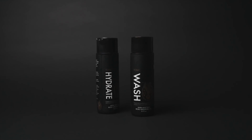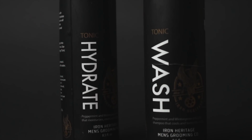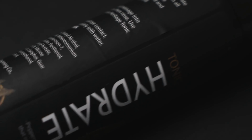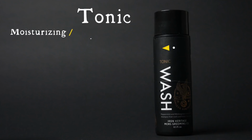Today, our search leads us to the cleansing duo from Iron Heritage, which is described as a concentrated shampoo and moisturizing conditioner infused with pure ingredients and soothing oils to help stimulate the scalp and help the hair feel its best. The Tonic Wash is a concentrated moisturizing shampoo that is infused with peppermint and wintergreen oils to stimulate the scalp and clean the hair. The brand actually recommends you use this shampoo 1 to 2 times a week, which we will discuss more later, and it comes in an 8.5 ounce bottle.